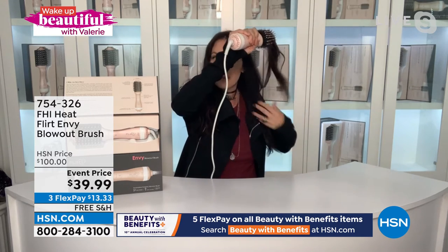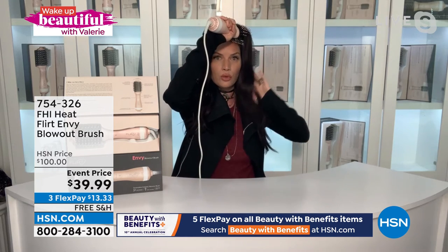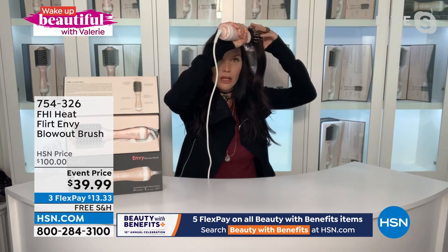I'm gonna turn it off so you can hear me, but we have a cool blast that after you go through the hair, you just grab random sections. After you go through the hair, you can blast it with the cool, which will seal in that actual style.